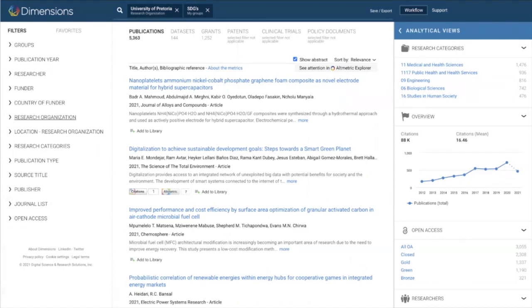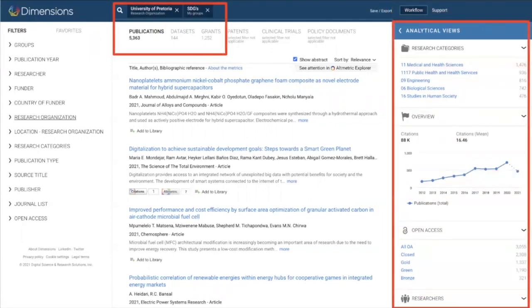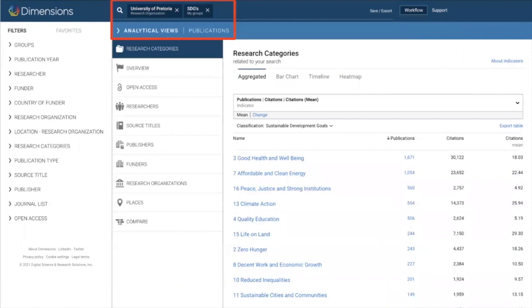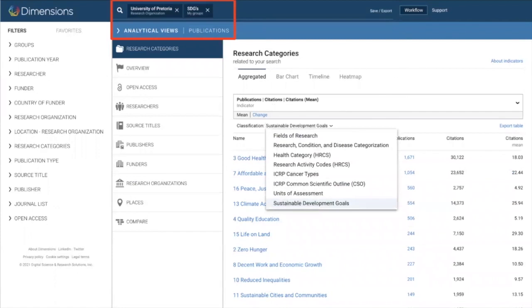If we focus on a more recent time window, let's say the past 5 years, we will see that 20% of Pretoria's publications are linked to an SDG outcome. I want to know more about them, so let's analyze those SDG publications. First, I would like to see my institution's publications per SDG. You can analyze your output by a number of multidisciplinary research classifications, ranging in terms of focus and granularity, implemented by Dimensions. Here we'll select this SDG classification.